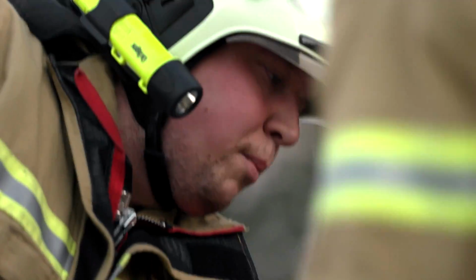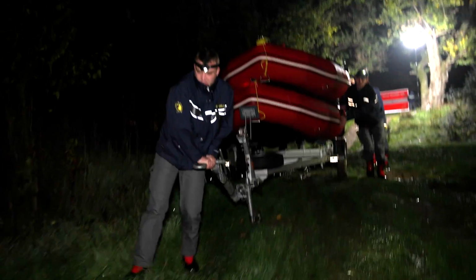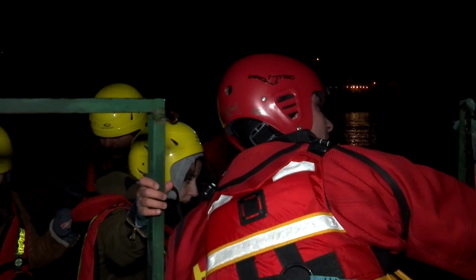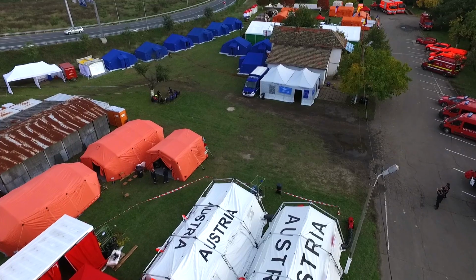The representative from the local emergency management authority said that there is an urgent need to rescue people from an island because the water levels are rising, so we are really putting pressure on the teams to start this rescue operation as soon as possible. We fulfilled a task which was to evacuate people who were isolated on an island on the Mureș. We evacuated all of those people.